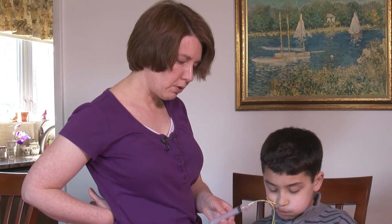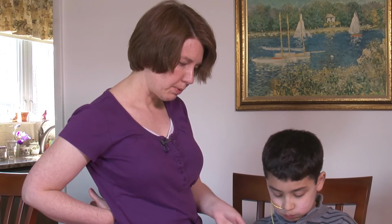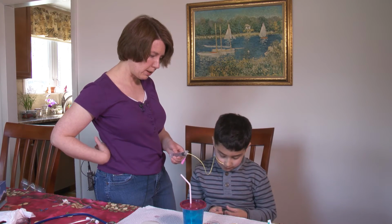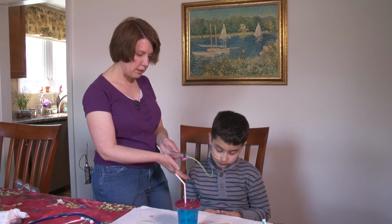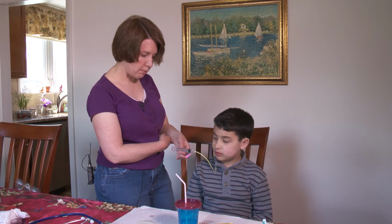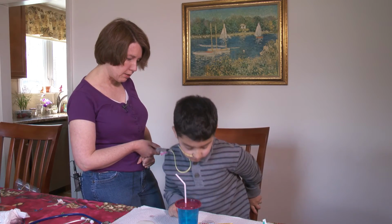So sometimes if we don't get anything, what do we do? This could mean that the tube isn't in far enough, or it could mean that the tube is laying in such a way that it's kinked a little, or it could mean that it's laying with the hole against the side of his stomach or something, and I'm just not getting anything out. So what do we do when we don't get anything?